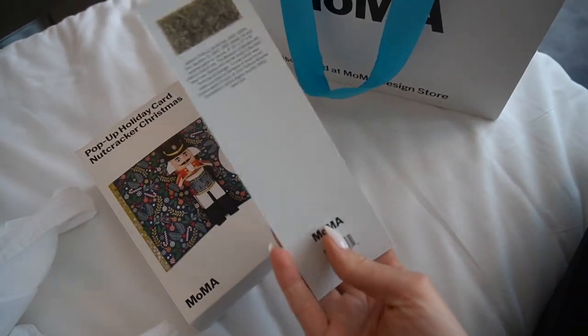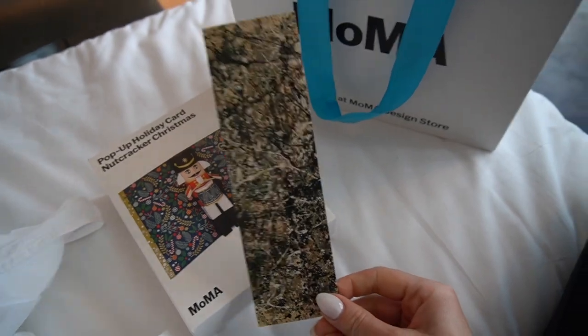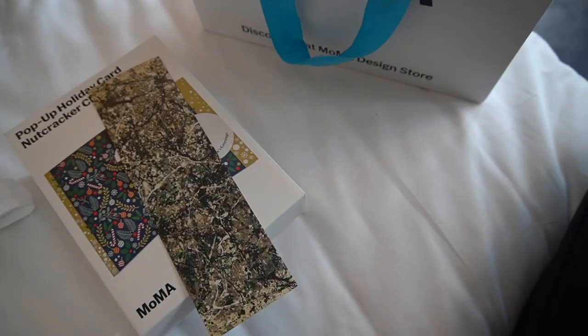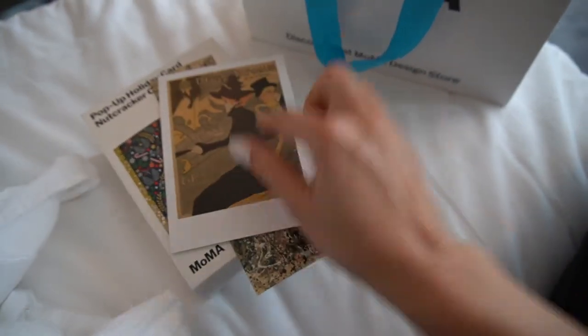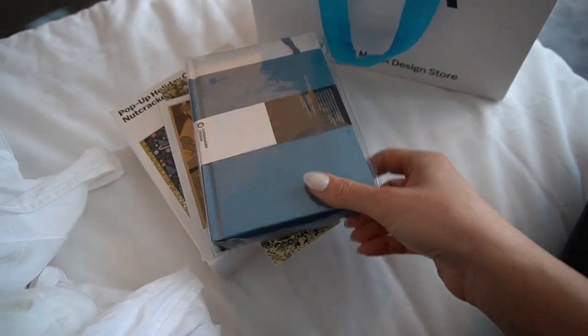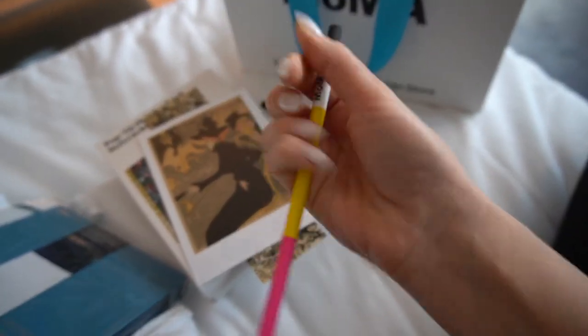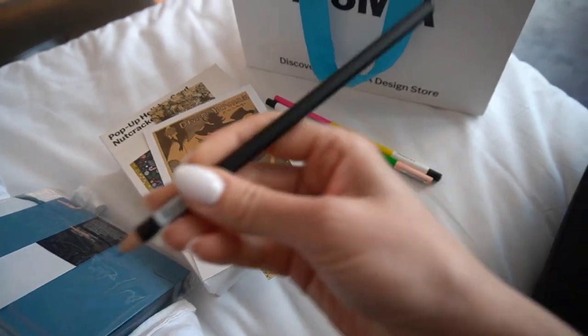I got a bookmark, I guess that is the name of this thing. When you're reading your book, you want to mark which page you finished, because I always forget. This one has Jackson Pollock art. I got a postcard for another book, because I won't be sending this one. It's too cute. I want to keep it. And I got myself a little notebook, which is so adorable. It's a gorgeous oil blue tone. And I got some fun pens. I didn't know this is the thing when you paint, it removes the paint. So cute. I love it. They're all made in Japan. Yeah, so let's get ready and let's go.